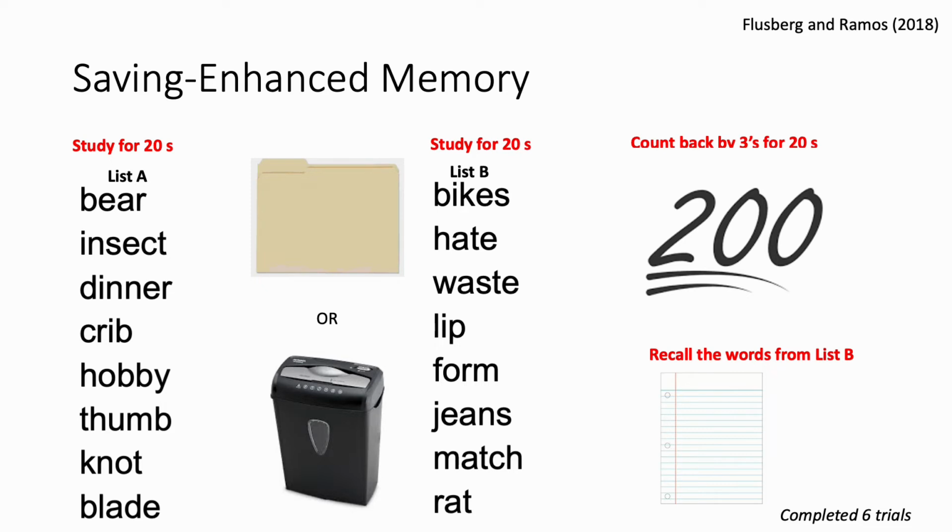So remember what our prediction is. Let's start with list A, right? So individuals who were able to save list A and restudy it right before the test, right? They're going to offload the information rather than taxing their own cognitive architecture or their own memory system. They're going to use an external storage device of the folder, right? So rather than relying on their own memories, right, they're simply going to rely on the information being stored in the folder.